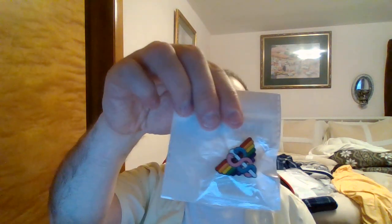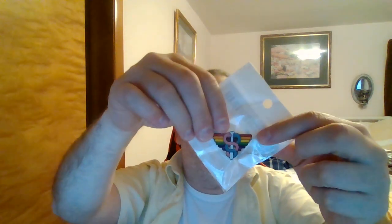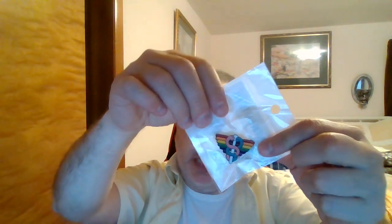I like those. I got a little pin for my bag. Obviously, that's like medical, whatever, then the pride in the bag. So I got that.